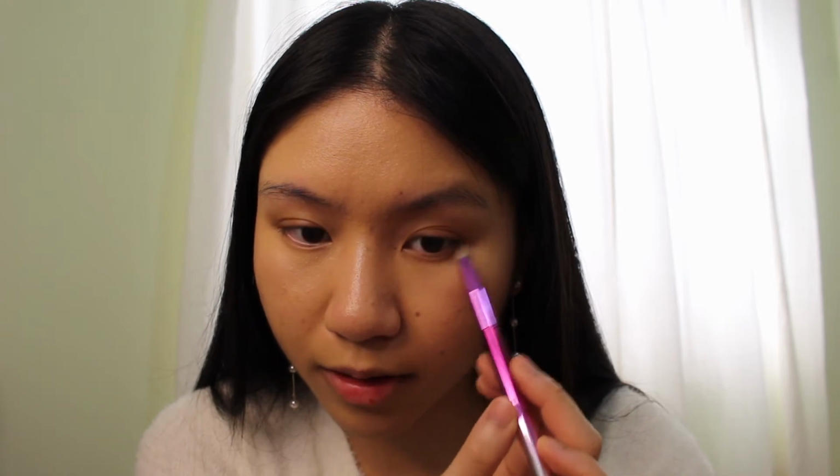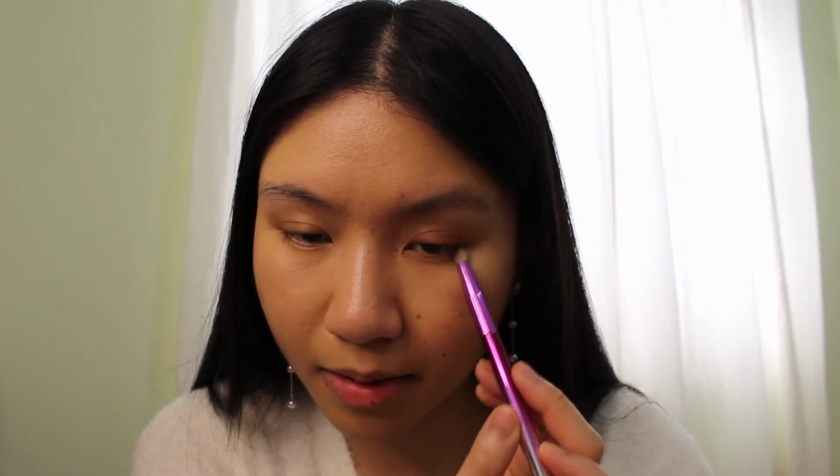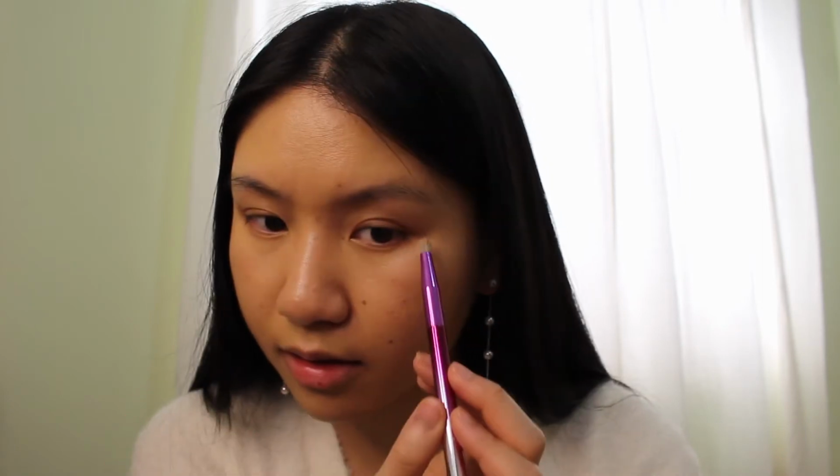And taking a smaller defined brush, I'm also going to do the same near the under eyes. Just going to lightly define the outer corners of my under eyes. Just going to define that a bit. This is just for a very light definition for my eyes.